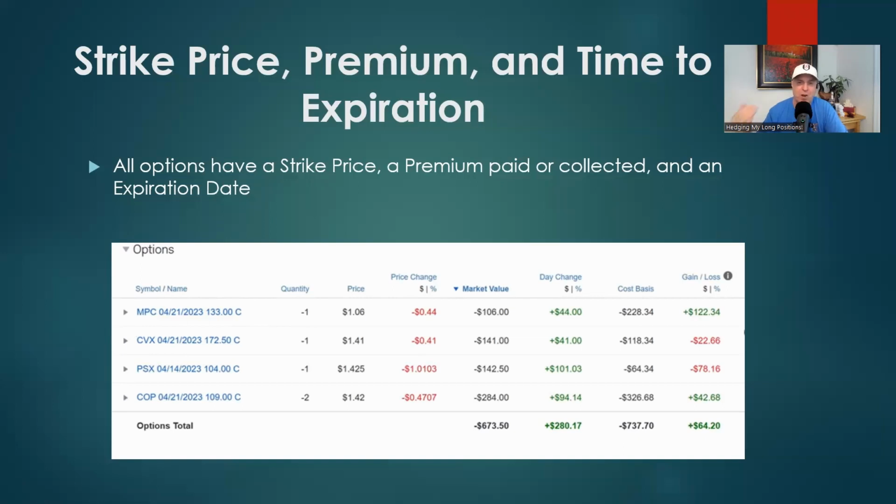Why would you pay me $133 a share for an underlying equity that is only selling for $131 a share? That would be ludicrous. That's why I get to keep my shares and their money. Now, in order for me to sell calls on all these equities, I need to own the shares first to sell these covered calls.